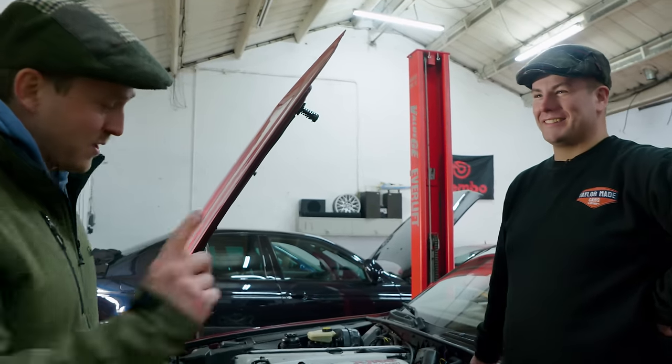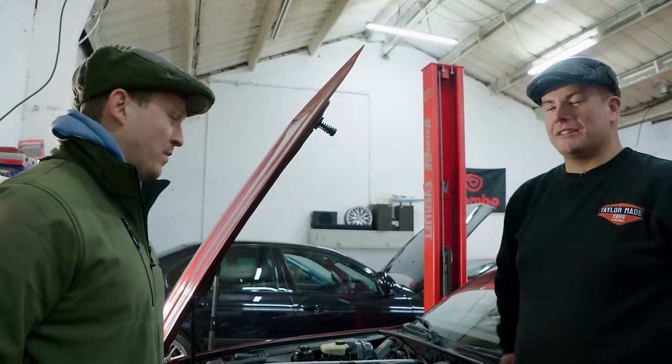Right, shall we get it on the lift and then have a look underneath? All right. And then that's where everything will probably go wrong.